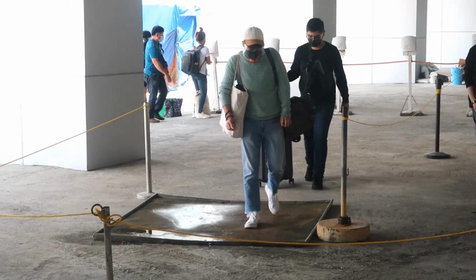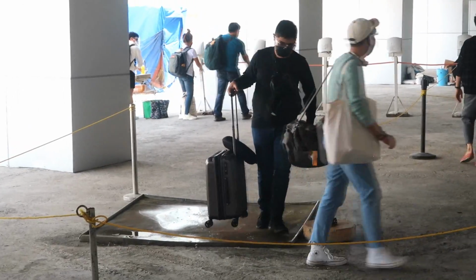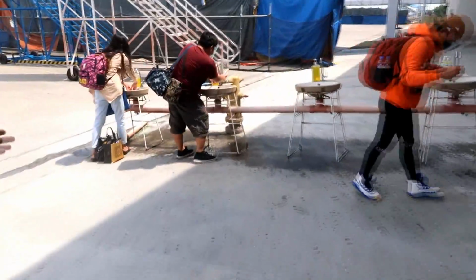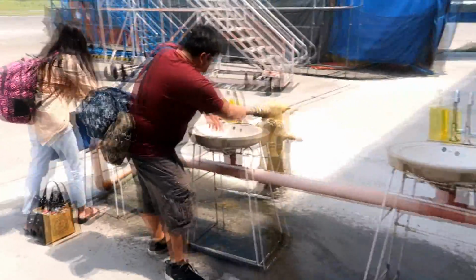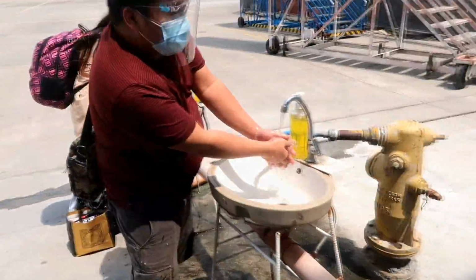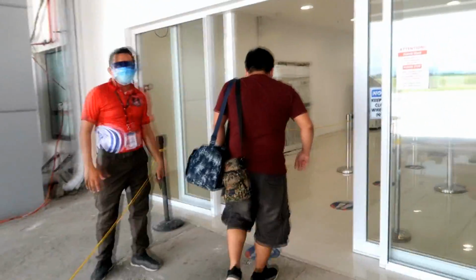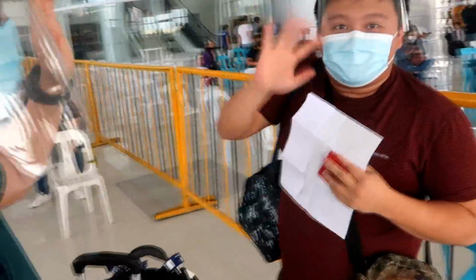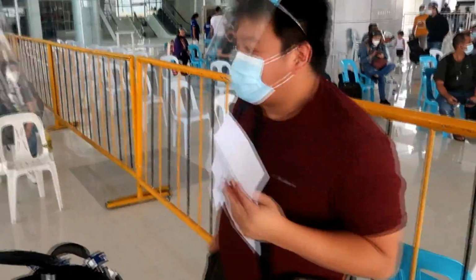Arriving passengers are asked to follow health and safety protocols, which include disinfection through the use of foot baths, and of course, sanitizing one's hands to prevent the spread of bacteria and viruses. So now it's my turn to use the foot bath. And after doing so, we're allowed to go inside to collect our luggage, passing through thermal scanners, and eventually to baggage claim. The airport may seem big on the outside, but not that big, so you can collect your luggage quickly and find yourself in arrivals in a matter of a few steps.